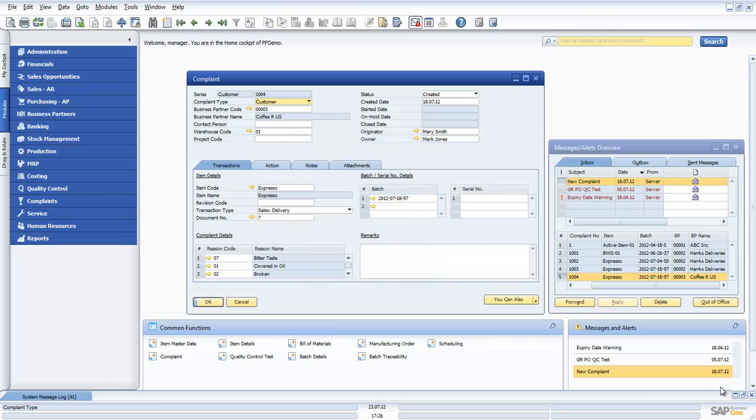My ERP system provided me with a business alert to tell me that I have a new complaint. The complaint is associated with a particular customer, who purchased a batch of product 97, a particular product of espresso. Through the complaint, we've recorded that they had an issue with the taste, where it was bitter. So one of the questions we need to ask ourselves is, how was this particular batch made?